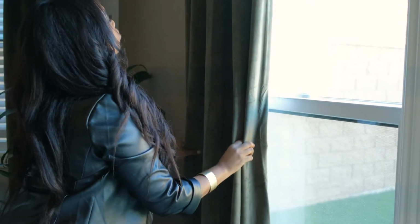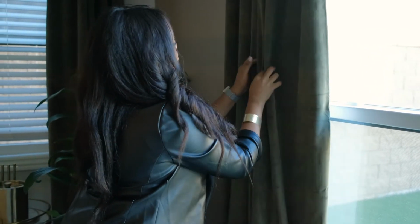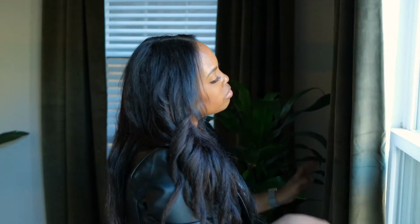For some drama, added velvet drapes. We chose the velvet green, which kind of brought out all the plant life that we had throughout the house.